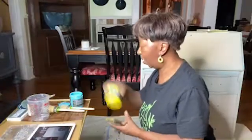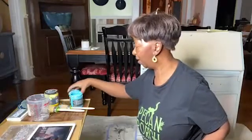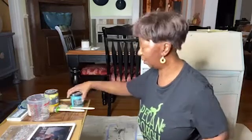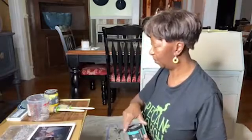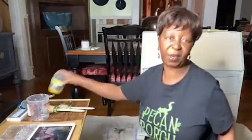Let me close up my paint, because if I don't, I will knock it over. I guarantee you I will. I'm going to put it here on the floor. And so what we're going to do now is we're going to go ahead and use this kindest regards letter to do our stamp on the inside.